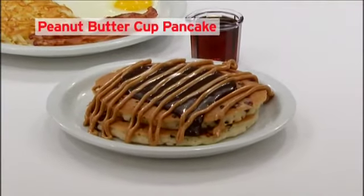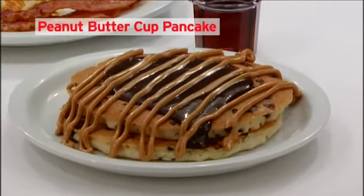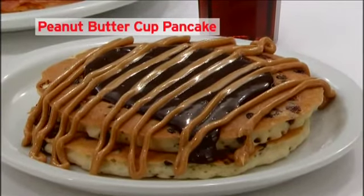Peanut butter lovers, rejoice! We are adding our peanut butter cup pancake to the core menu. And to make these pancakes, we need our peanut butter sauce. So let's check out the prep.